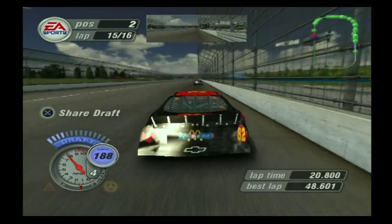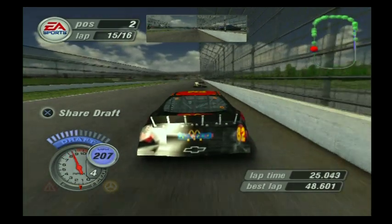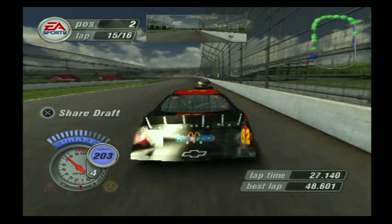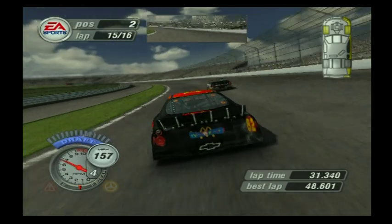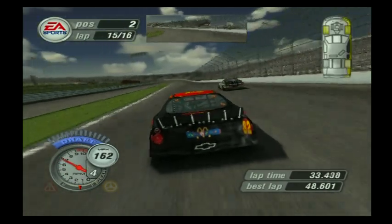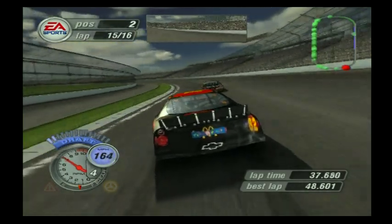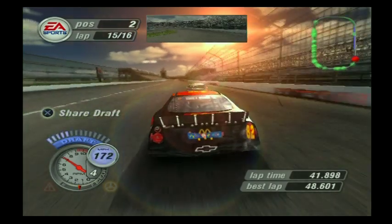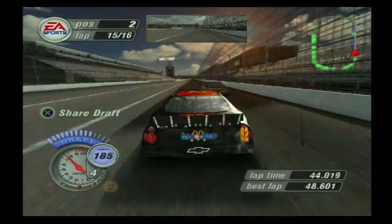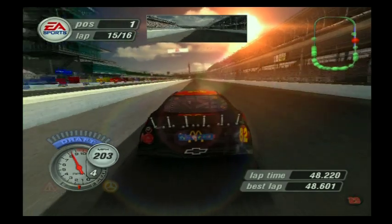Now we're in the drafting stage. Really what I want to do here is set them up for the perfect pass. I don't want to just dive bomb it. I want to set Harvick up with a high percentage shot, and I'm thinking the back straightaway on the final lap, or the front stretch here. Depends how this corner goes. If I can pass him here, I'll take it. Get away from him. There we go, there we go, there we go.